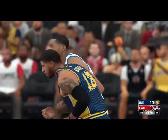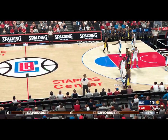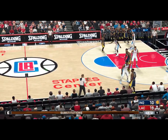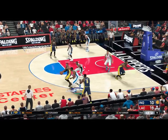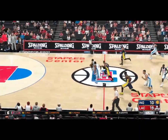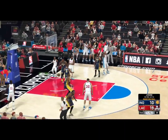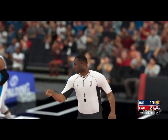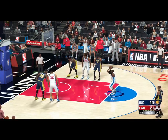And the ball goes out of bounds. Last touch by Johnson. Big group substitution here for the Clippers. Mbah a Moute is checked in for Bass. Pierce comes in for Wesley Johnson. Jamal Crawford has checked in for J.J. Redick. And Chris Paul's subbed in for Rivers. Indiana also making some changes. Allen's checked in for Young. C.J. Miles comes in for George. Young is subbed in for Teague.